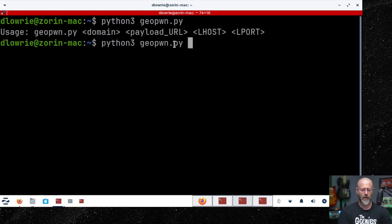I'll just press up. And our domain is going to be 172.17.0.2. That should be what's up. So 172.17.0.2. I always want to put 16 because that's what I always think, but Docker threw it on as 17. Then I need the payload URL, right? Oh, that's a good question.